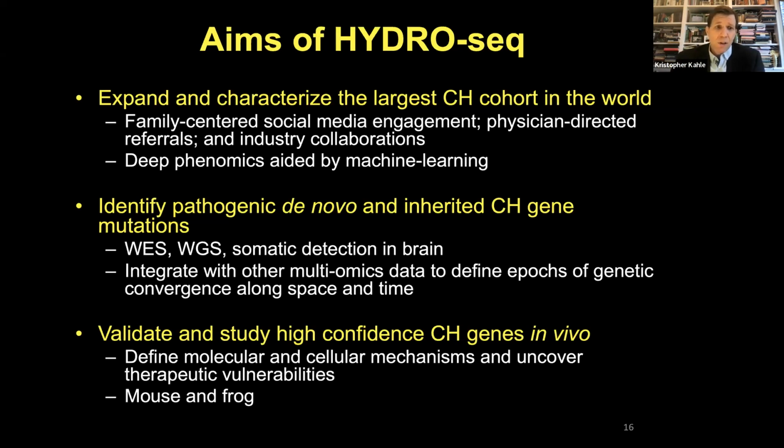Aim 2 is to use whole exome sequencing and genome sequencing, both for the germline and capitalizing on the fact that many of these patients are our own in our group. We are able to get tissue from the OR for somatic mutation or variant detection in actual brain tissue, by having paired germline and brain samples. For the majority of these studies, we're most interested in looking for rare large effect de novo mutations, so mutations that are not transmitted from mom or dad, but occur spontaneously after egg fertilization, during cell division, and which account for a huge percentage of the sporadic cases that we see, and I'll get to that in a second.